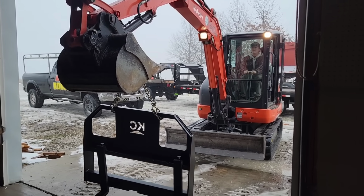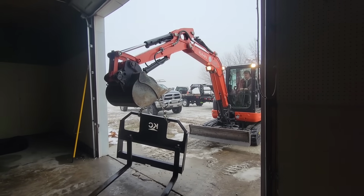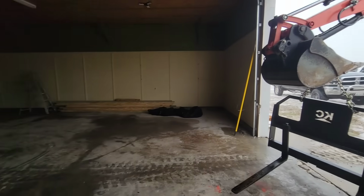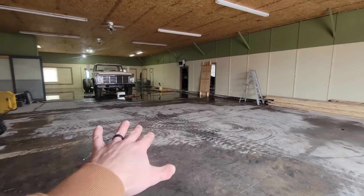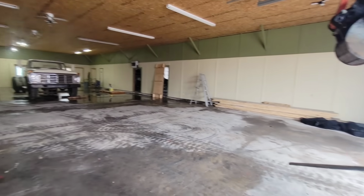I, of course, am in a huge hurry and have somewhere to be, so Keegan is actually just gonna get all this stuff unloaded. We're down to the last piece and we're gonna get out of here. I'll come back out later and try to start cleaning up this mess. It's always something with us. So that was a total cluster.